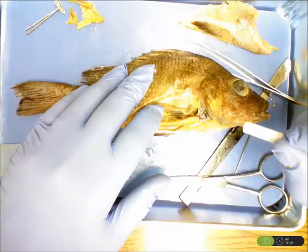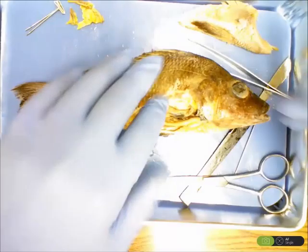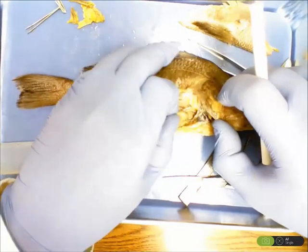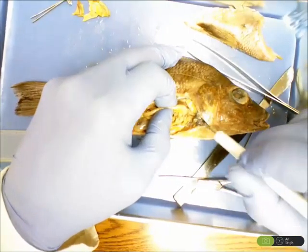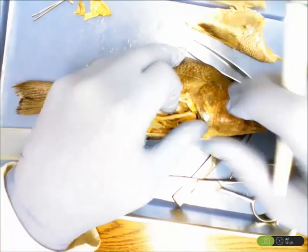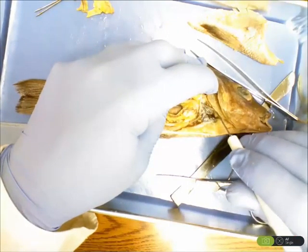We're going to find the liver. The liver is anterior to the stomach. It helps to produce bile. Bile is a substance that breaks down fat. Bile is stored in the gallbladder, which is found below the liver. So the liver is going to be pretty easy to find for us. It's pretty dark in color. It's up anterior to the stomach. See it right here.